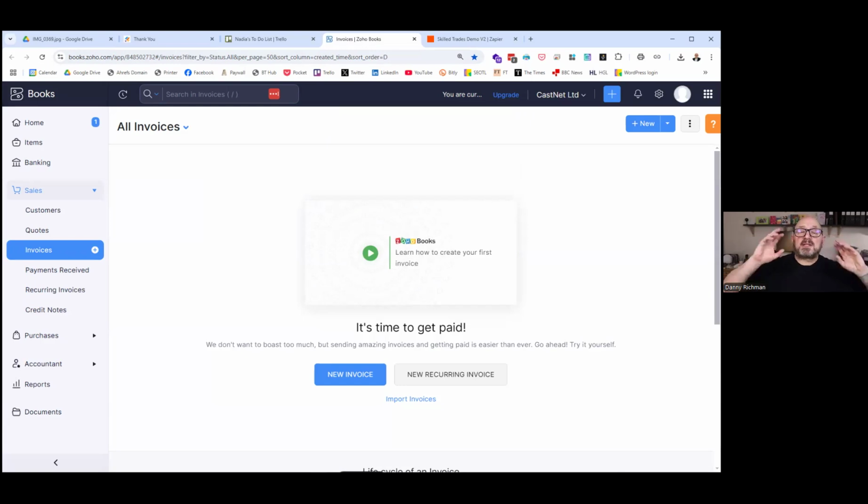So what happens is that audio recording I just made goes over to a platform called Zapier, which then transcribes that audio recording and figures out: is this an invoice? Is this a job estimate? Is this a task for a to-do list? It categorizes the type of task that needs to be created and actioned. Then once it's classified, it routes it through to the correct application. So in this case, Zoho to generate an invoice.